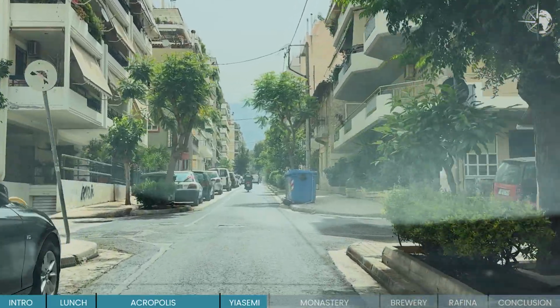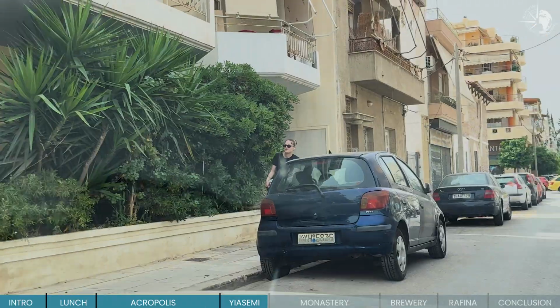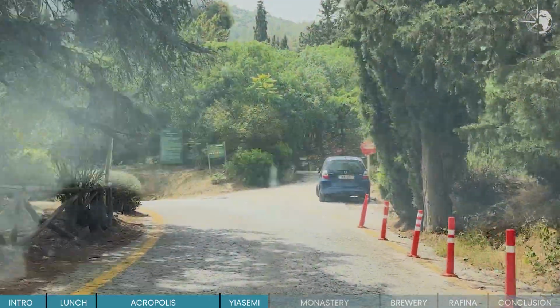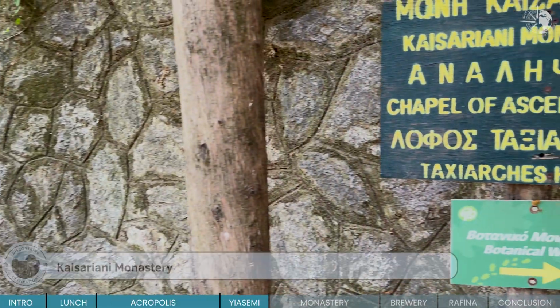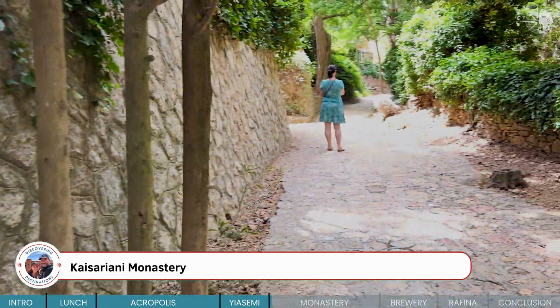Before leaving the city, we made use of the travel tip and made a quick detour to the monastery. A peaceful escape just a short drive from the city center. It's hard to find nature in Athens, which is one reason why we really appreciated this escape, located a short drive from the center.